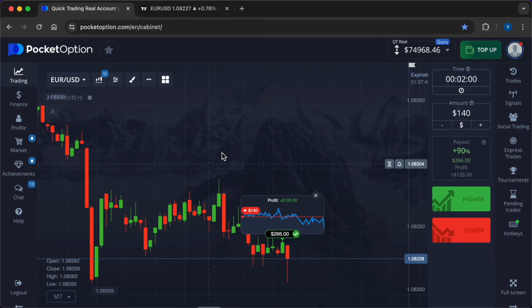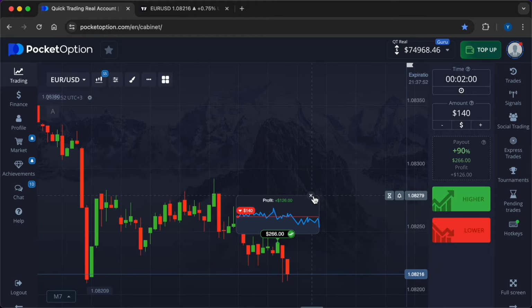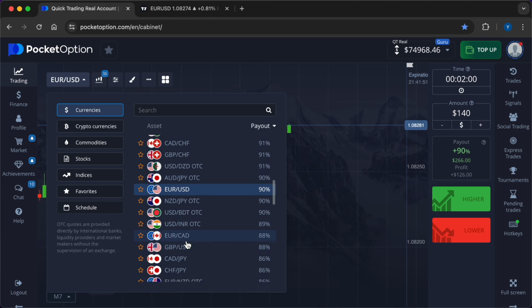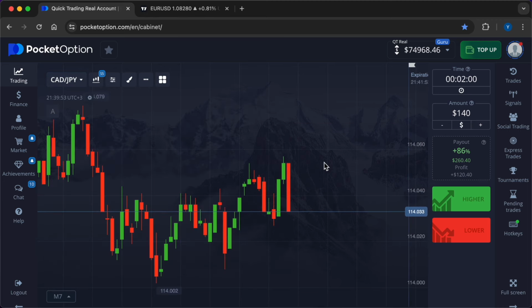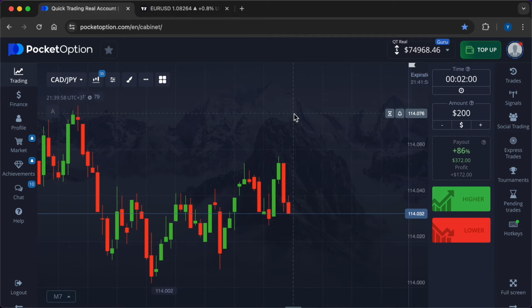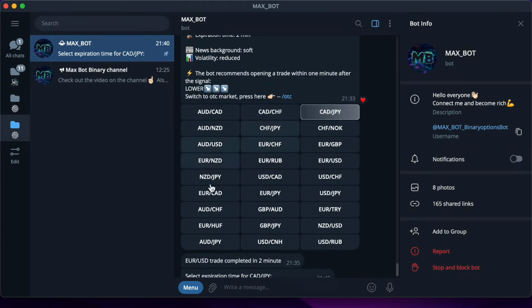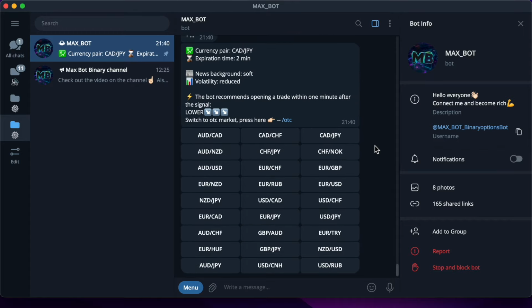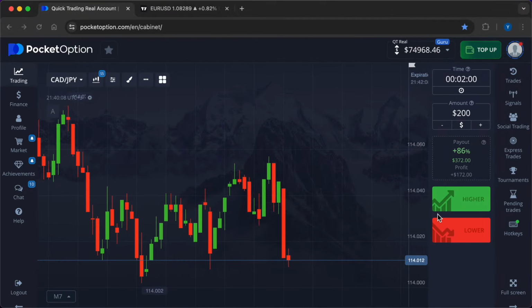Meanwhile, the first deal closed in the plus. $126 came into the real account. This is a top performance from MaxBot. Now I will enter the market on the currency pair Canadian dollar, Japanese yen. The investment amount will be higher, $200. I get a signal from the smart neural network reactively. 2 clicks. So, the recommendation is lower.